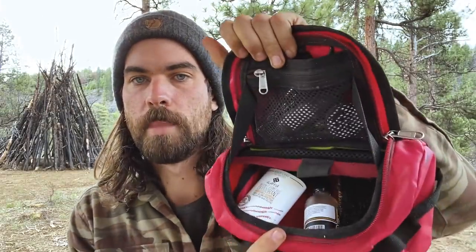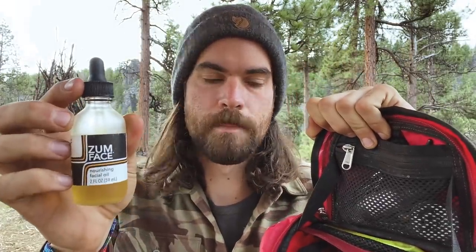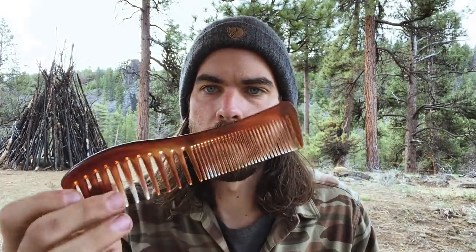Some people have asked what I do for my beard. I don't consider myself a professional beardsman by any means, but I'll show you what I do. Here's my bathroom stuff. I have deodorant, this face oil stuff from Zum, a boar's hair brush, I've had this for like 10 years, scissors, and then I have one of these guys, which I use often for my beard, and this guy I use for my hair.